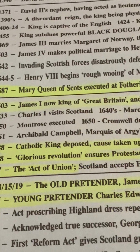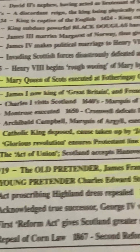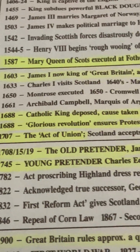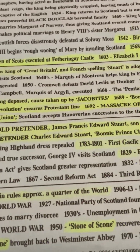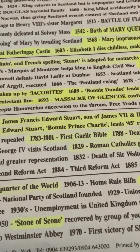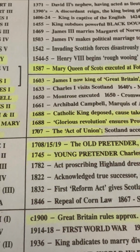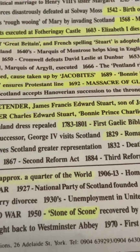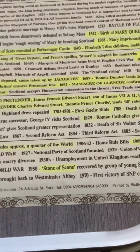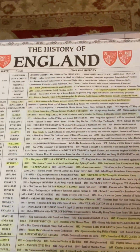What else have we got here? Mary, Queen of Scots, executed, and that was in 1587. And so you have the old pretender, James Francis Edward Stuart, the son of King James II. And then the young pretender, his son, Charles Edward Stuart, Bonnie Prince Charlie, he's better known as. So that's the wee bit of the history of Scotland. And then we have a wee bit of the history here of England as well, which is fantastic.